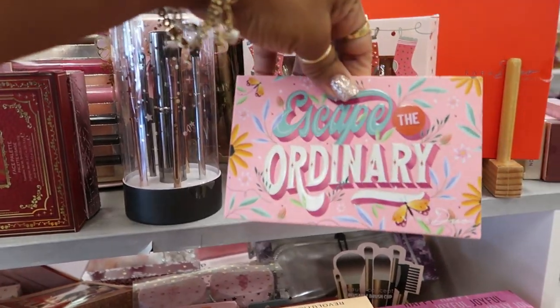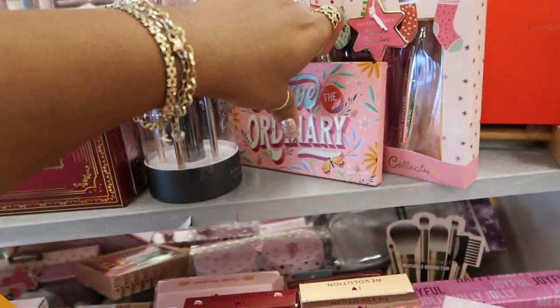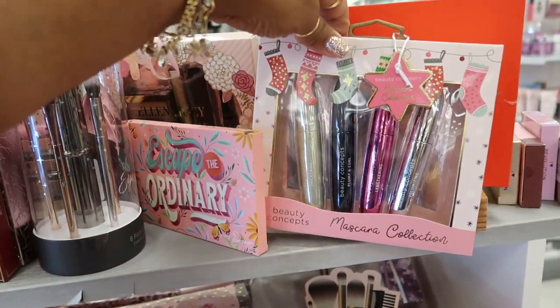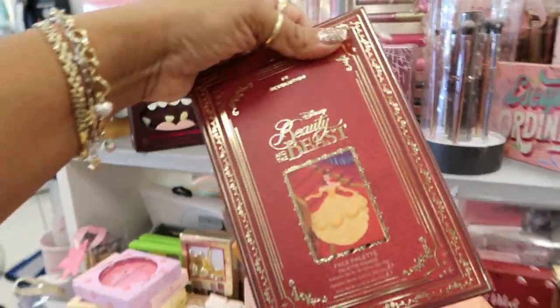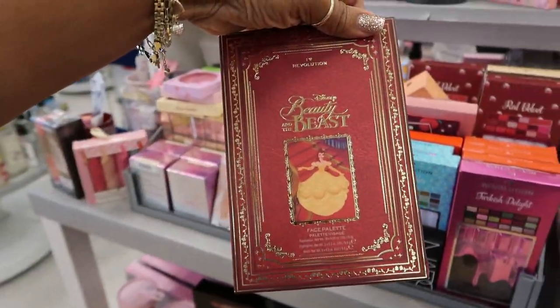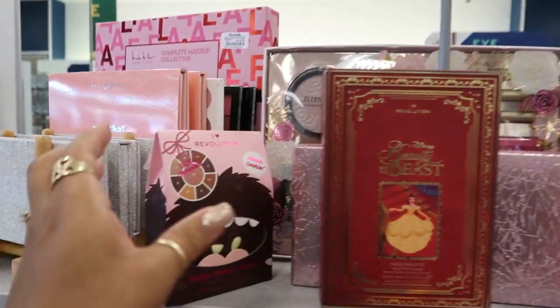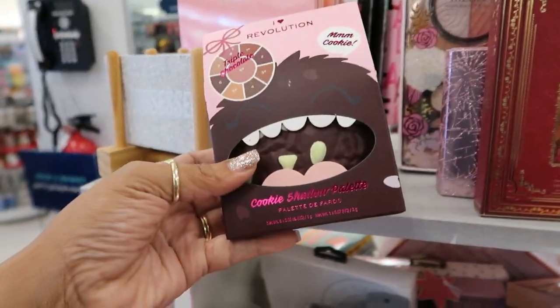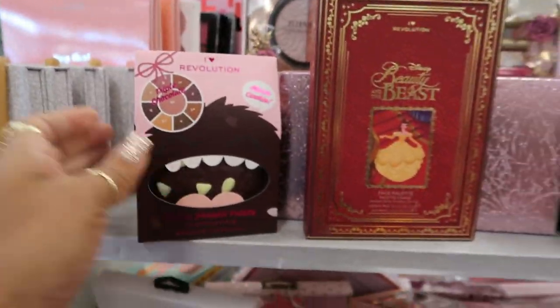Escape the Ordinary Duo, $7.99. Those colors are pretty. That's a mascara set right there. Beauty Concepts. Beauty and the Beast, or maybe she'll like that. I don't know. That one is $7.99. Nah, I'm gonna stick to the one that I picked up, the Fruity Pebbles Cookie Shadow Palette. That's $5.